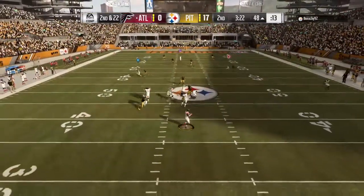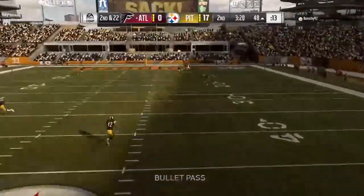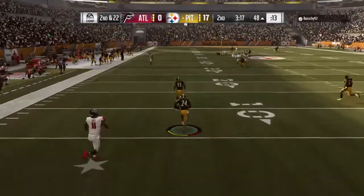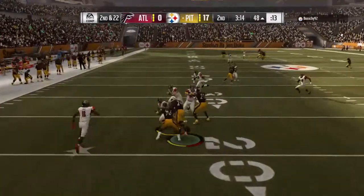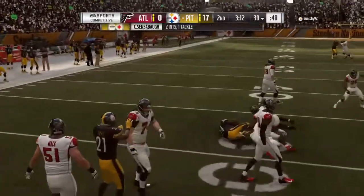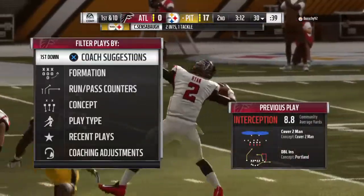Ryan. He'll rifle this one deep right side. And it's intercepted at the goal line. Picked off by Cody Sensabaugh. And he will bring this all the way up to the 30-yard line.